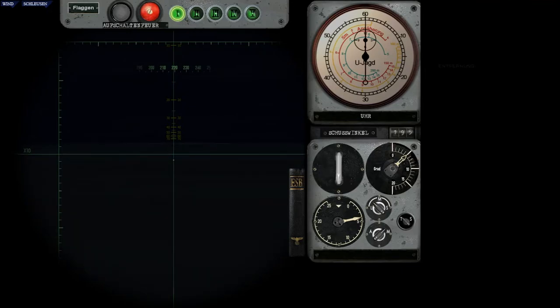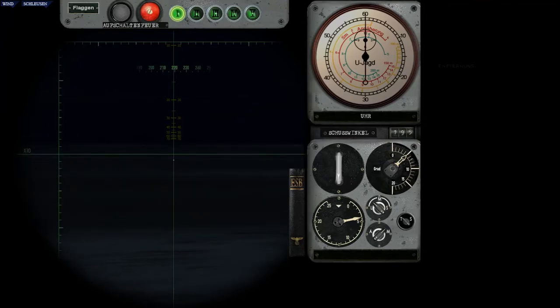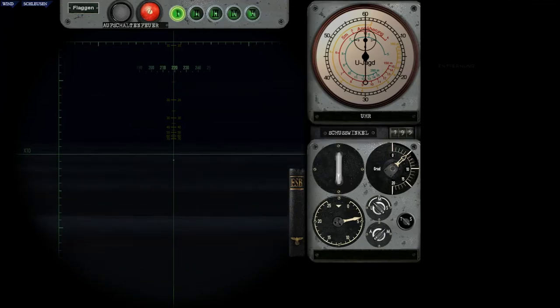So we're still not sure which way it is heading, but we are pretty sure we are on its starboard bow. So we're going to speed up. Jawohl, Herr Kaloin. Volle Fahrt voraus. And make a turn to port to see if we can get a better angle on the ship and maybe see which way it's going. It appears to me that we are now more or less on a perpendicular course to it and that the ship is moving towards us. And I assume so based on the bearings that we've taken.